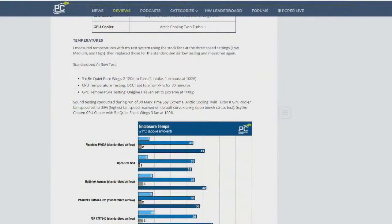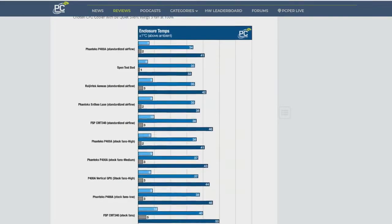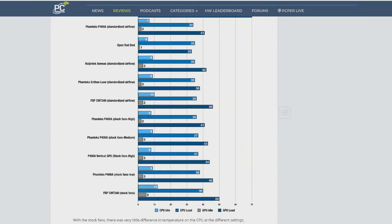And obviously very good temperatures. In fact, slightly better temperatures using the standardized airflow test that Kent has come up with. Open test bed, slightly inferior than the standardized airflow inside the P400A, because there's more airflow. Like, I've determined this myself more than once. So you have a GPU, especially the modern GPUs that have a zero RPM idle fan, you're going to have lower temps in certain circumstances inside of a case if it has any kind of airflow. Airflow inside of this case is good enough, even with the one intake fan it came with and the one exhaust fan, to be slightly better than just an open test bench in the same room with the same components, which is always great to see. So you should have good temps with this.